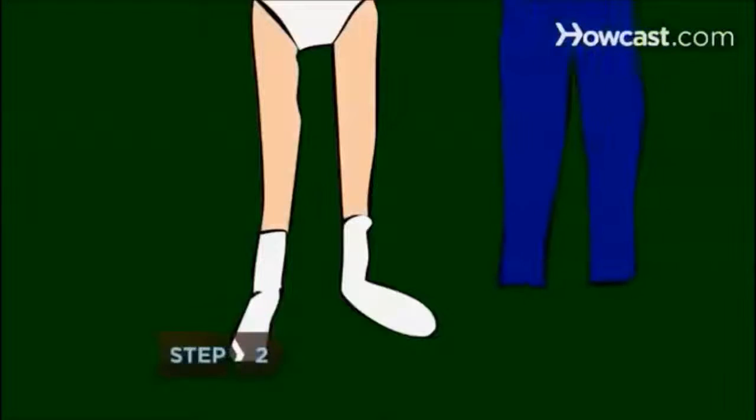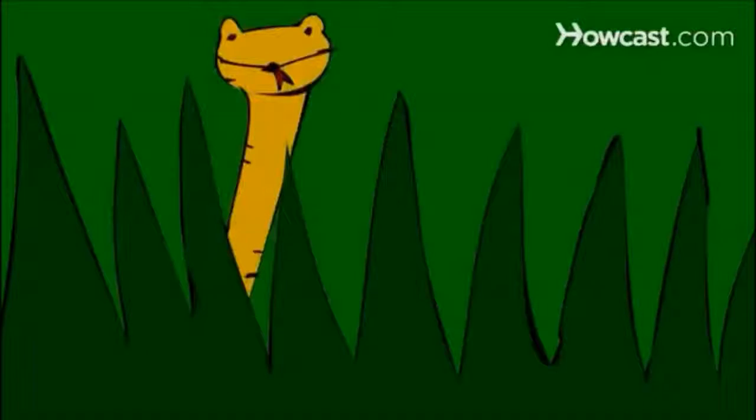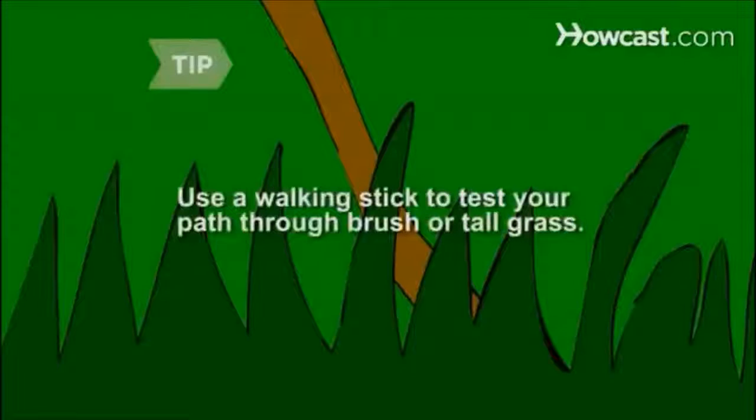Step 2. Wear long pants and tall boots when you're hiking or camping. They will protect your feet and legs from snakes as well as insects. Step 3. Stay on the trail when hiking. Don't wander off into the brush or tall grass where snakes may lie hidden. If you can't avoid tall grasses or brush, use a walking stick as a feeler for the ground in front of you.